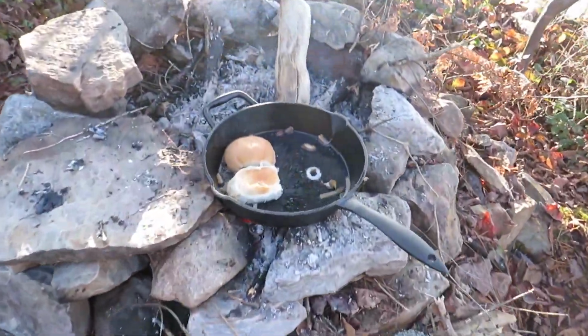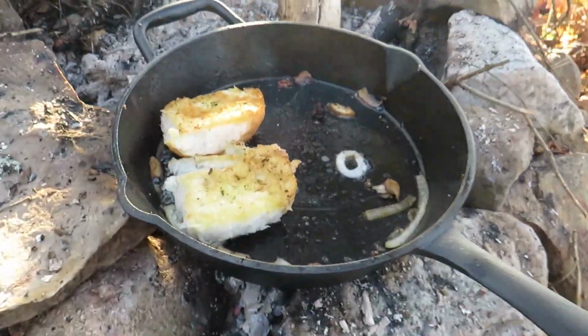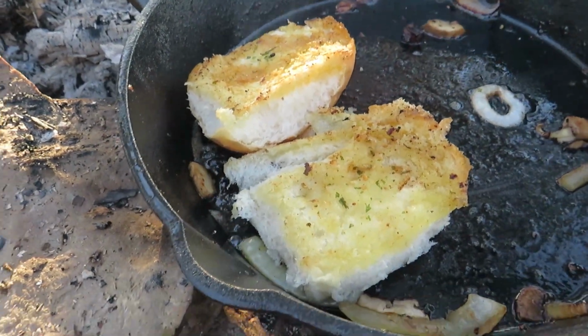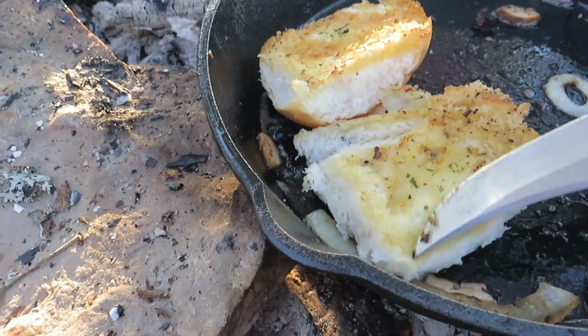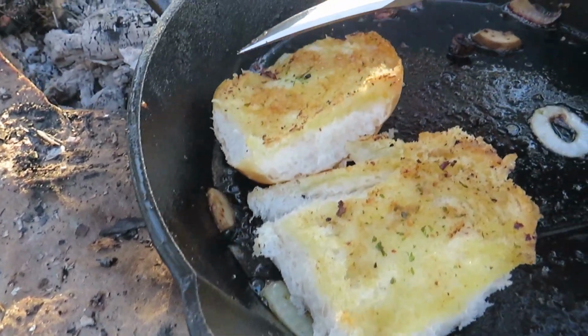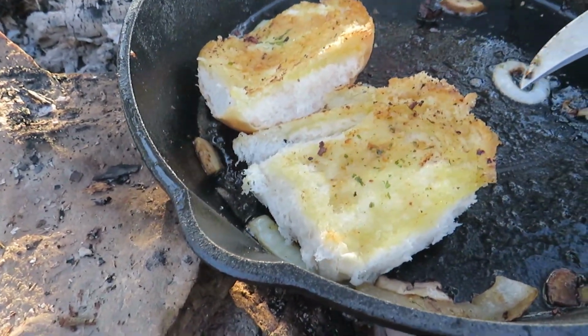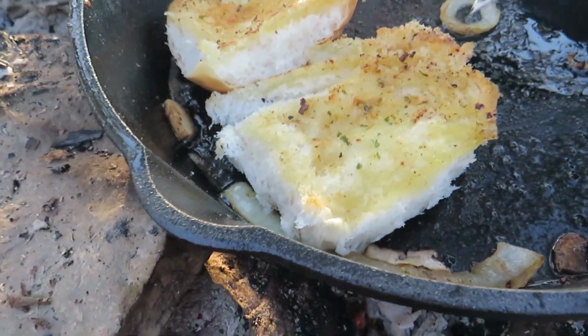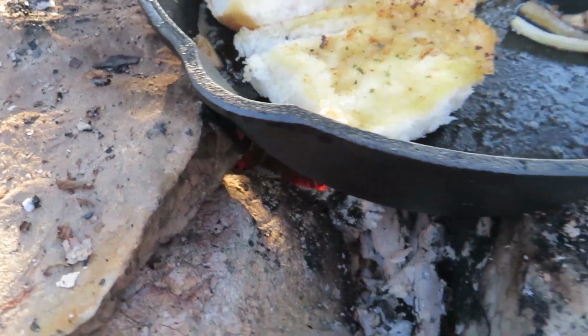Check on my bread. Getting all fat and sassy. With a quick little flip, it shows that these look so good. Oh yeah. Even a couple onions I can put on there. Decent.